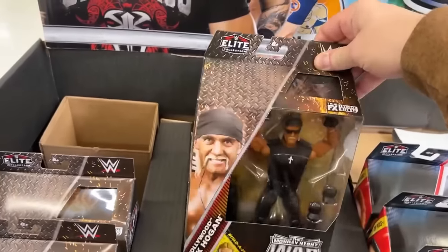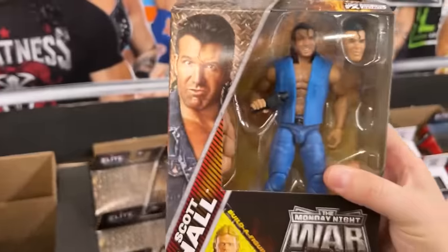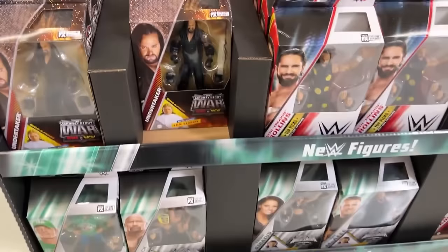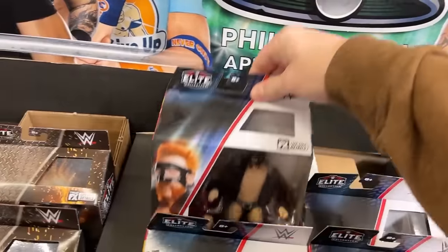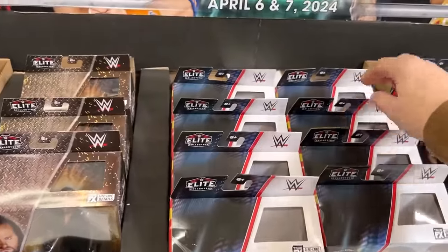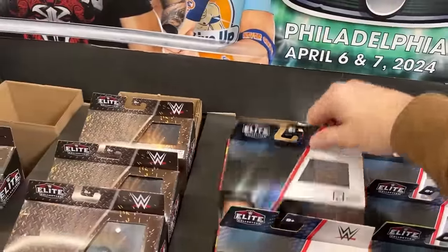Taker and Hogan. Oh, they got Scott Hall. Oh, we are going to pick up Scott Hall. I'm going to tell you that. Another Scott Hall. And then another Undertaker. This is about the most stocked one I've seen. Let's see. Sheamus. Seth. Cena. Roman. Seth. Is there another Seth? It's like I'm playing whack-a-mole.